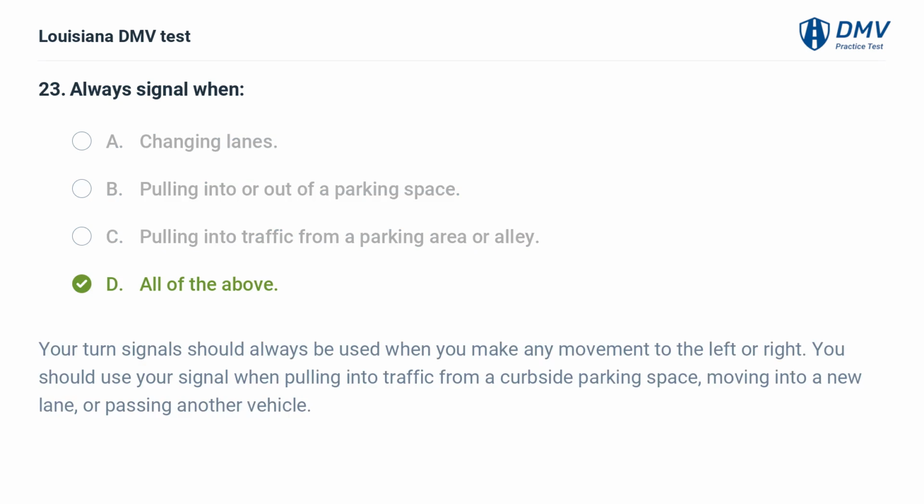D. All of the above. Your turn signals should always be used when you make any movement to the left or right. You should use your signal when pulling into traffic from a curbside parking space, moving into a new lane, or passing another vehicle.